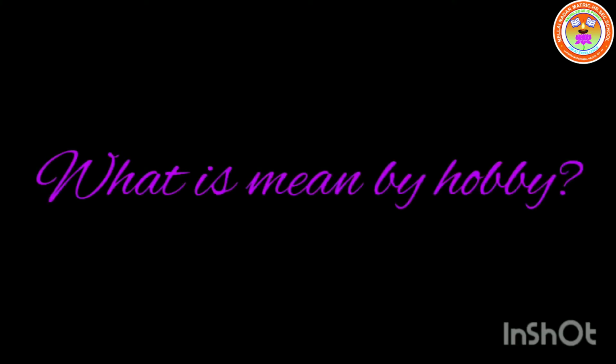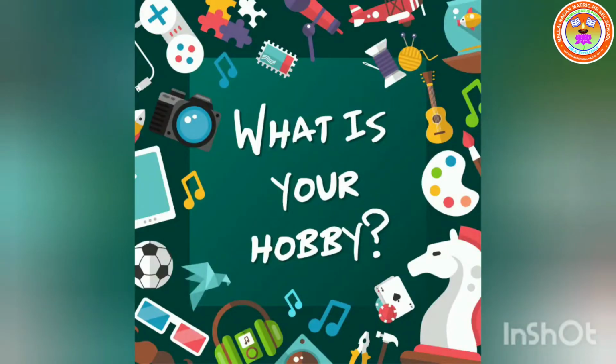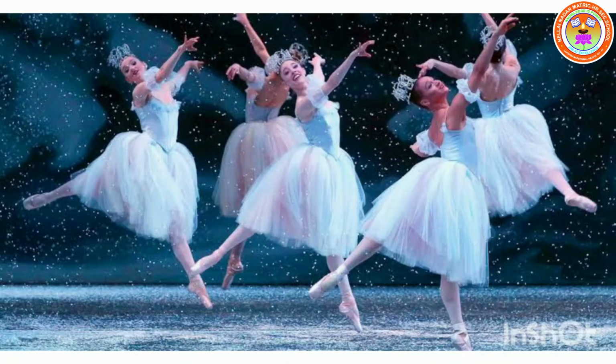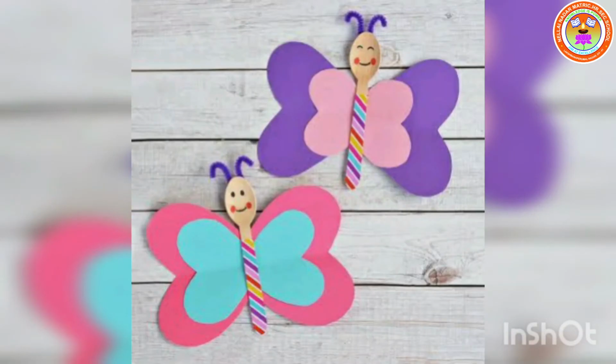Okay, what is meant by hobby? It is an activity that you can do whatever you want in free time. Once again you can say the meaning of a hobby. It is an activity that you can do whatever you want in free time. Okay, now what is your hobby? You have so many hobbies, isn't it, students? Yes, each and every student has a specific hobby, like dancing, painting, reading, drawing, craft works, etc.